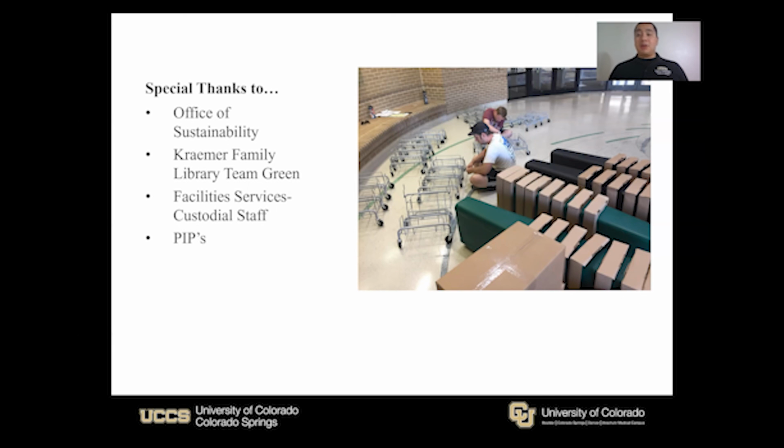So in the end, I hope you guys were able to learn more about how we got compost into the library and future goals that we have for this project.